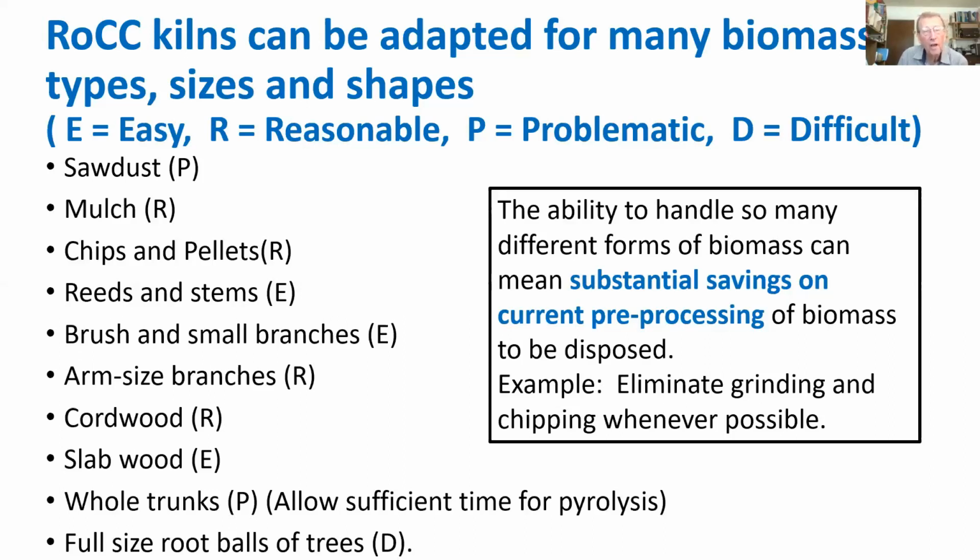Whole trunks, you'll need time for pyrolysis there, maybe even handling root balls with dirt on them. It makes no difference in this pyrolyzer. The dirt will be mixed in with the char. If you're trying to make biochar, it's supposed to go to roots, into the soil anyway. So the ability to handle so many different forms of biomass can mean substantial savings on current pre-processing of biomass that needs to be disposed.